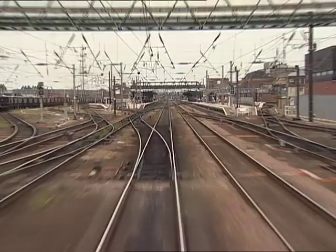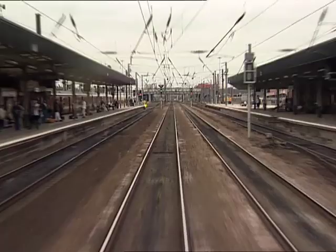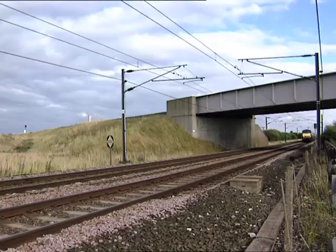Doncaster Works, or the plant, to the left. Hamilton South Junction, diverge here for Leeds via Gascoigne Wood. The new bridge needed to lift the Selby to Leeds line over the diversion.